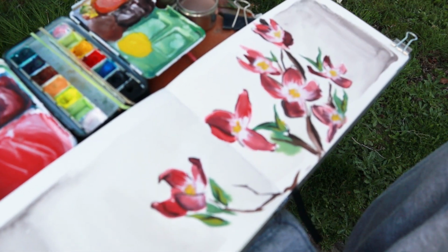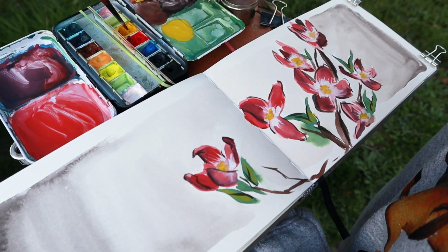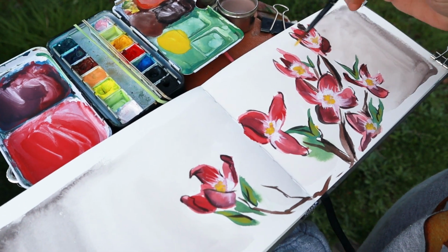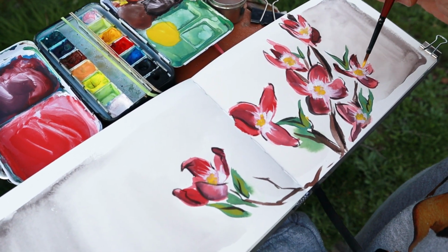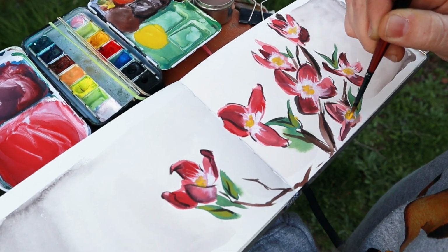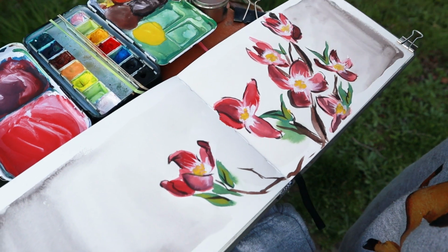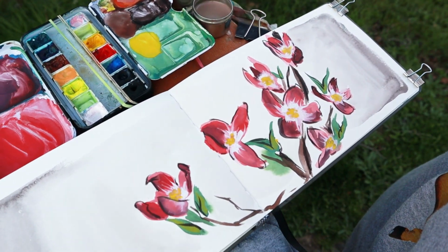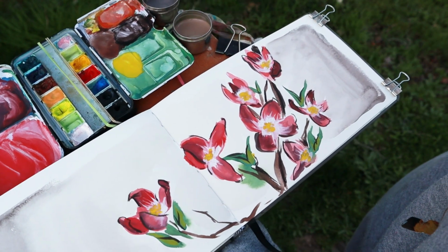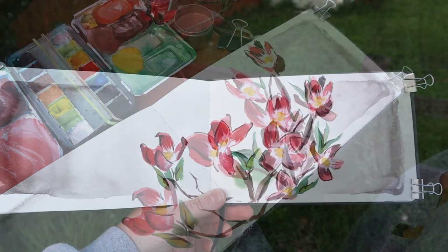Oh no, blurry. Focus. There we go. So I'm just getting more of the yellow and just trying to drop it in. It's pretty wet right now. Hard to make defined little areas. But I'm not too concerned today about being super detailed. So this is the last day of my Plein April series.